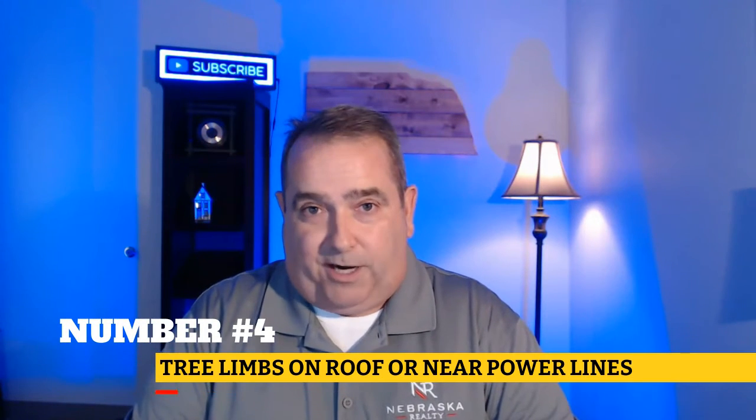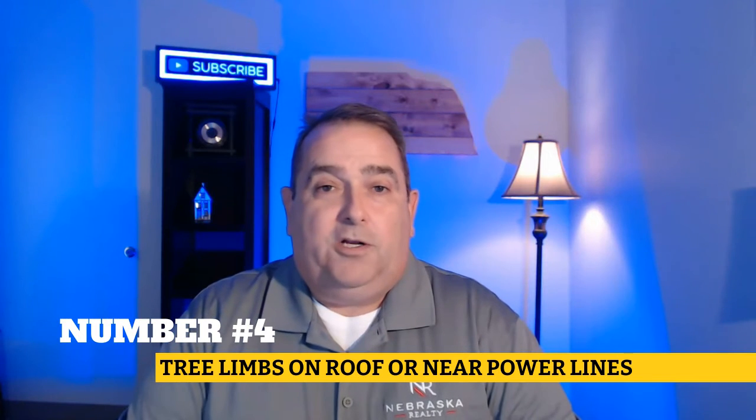While we're talking about roofs, another thing that's called out on home inspections is number 4, tree limbs that are brushing on the roof or tree limbs that are hanging over power lines. You want to make sure and be proactive and trim those tree limbs back before you put your home on the market. All right, we're still talking about roofs. Let's talk about number 5, which is gutters. Make sure the gutters are free and clear of debris. That's a simple fix, and it's just good maintenance.